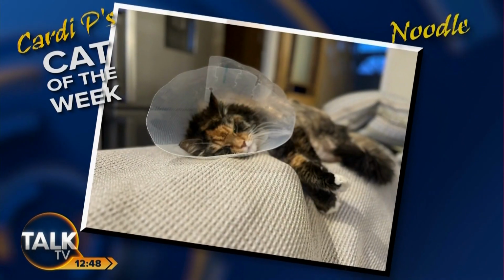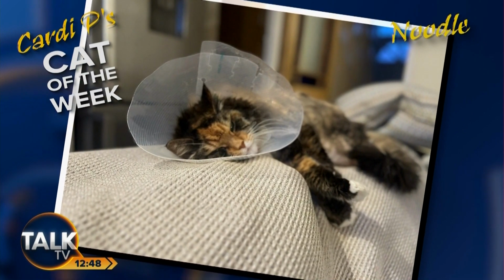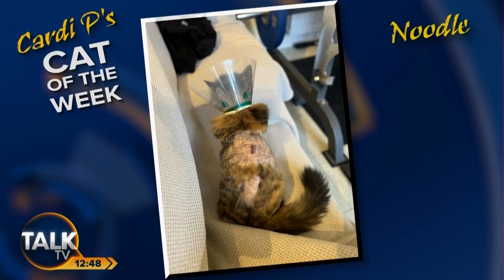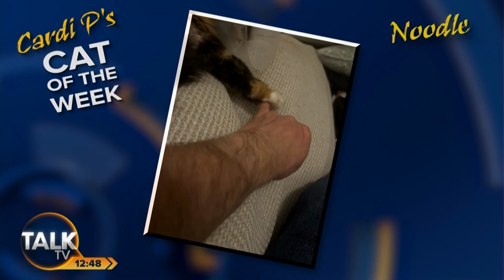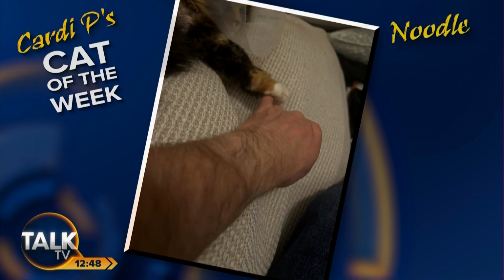Can we show the pictures again, actually? Because there's a picture of Nick with Noodle's paw beside Noodle, and they're holding on. That is a lovely thing, actually, because Jack, my rescue cat, holds my hand sometimes, and I hold his paw. There's clearly a very, very deep and special connection there between Nick and Noodle. We can see that if you're watching on TalkTV. You can have a look on Twitter when I tweet this out. So all the very, very best to Nick and Noodle.